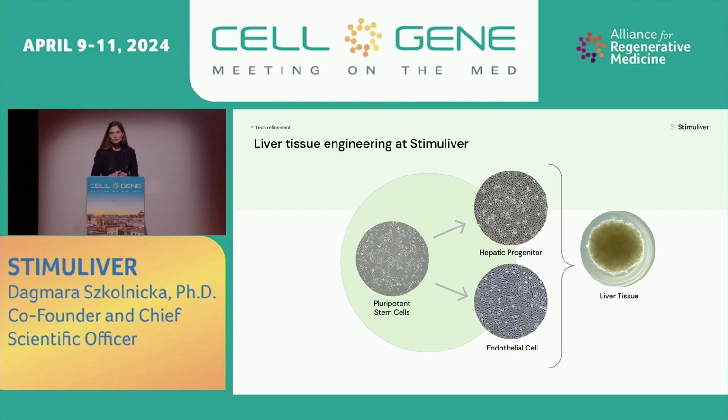So all these positive results led us to further modify our established differentiation protocols, and we decided to form liver spheres, this time by combining hepatic progenitors with endothelial cells at the ratios found within the liver. And of course, such refinement would allow us to further improve the hepatocyte proliferation and also hepatic vasculature.